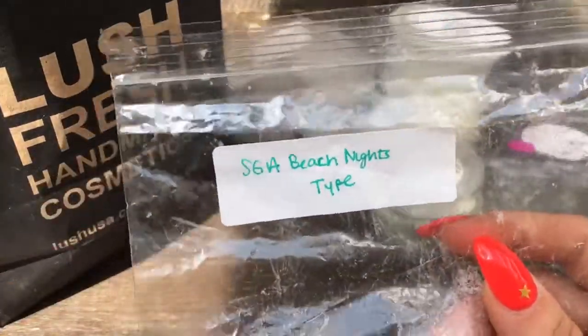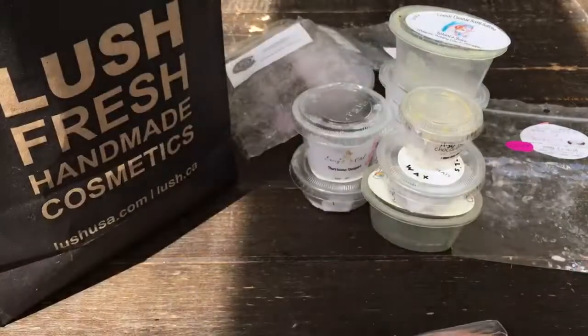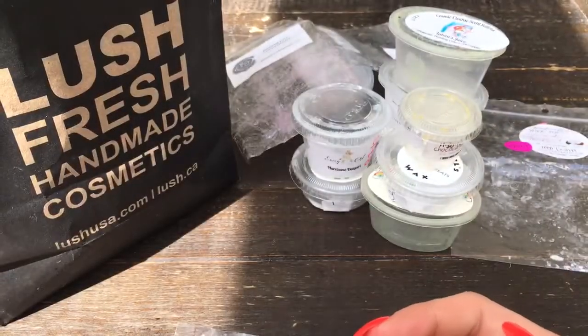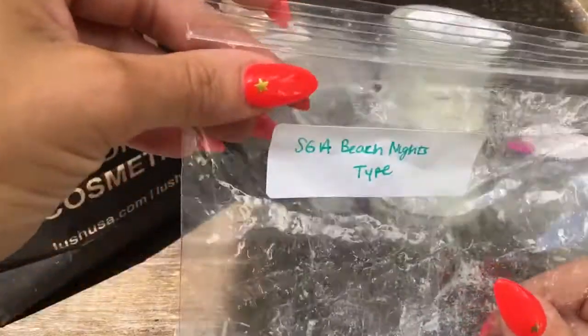Sassy Girl Aroma Beach Nights type. Fuck me up. Just fuck me up. This was so good. This was so good. Unreal. I can smell the bag from here. I can smell the bag. God, it's so good.